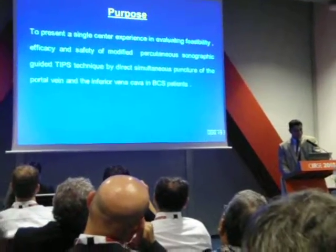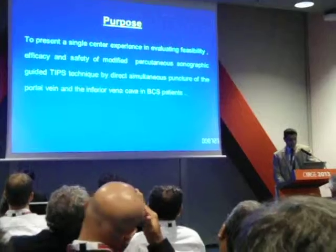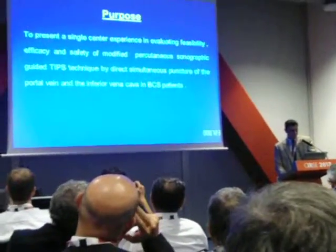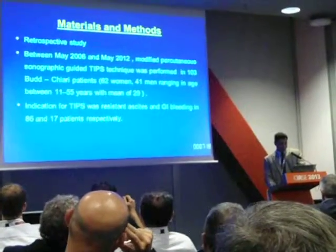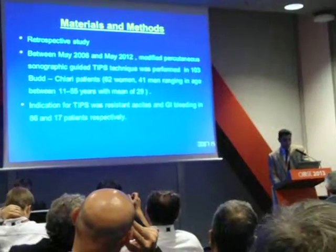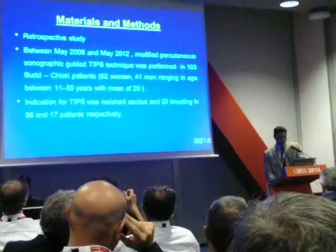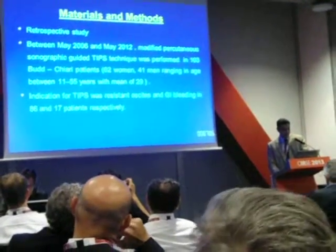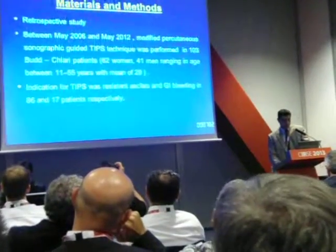The purpose of our study is to present a single center experience in evaluating feasibility, efficacy, and safety of the modified percutaneous sonographic guided TIPS technique by direct simultaneous puncture of the portal vein and IVC in Budd-Chiari patients. This is a retrospective study. Between May 2006 and May 2012, the technique was performed in 103 Budd-Chiari patients, 62 women and 41 men, ranging in age between 11 and 55 years. Indication for TIPS was resistant ascites and GI bleeding in 86 and 17 patients respectively.